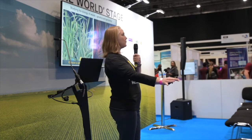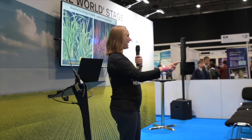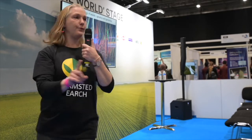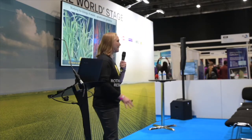Now, who of you would like to have some glowing or some stripy blackgrass? Just one person? Oh, okay, a few people. Good. Unfortunately, I can't give you any. I would, but these I have to keep in the lab because they have been modified. I have to grow everything in the lab.